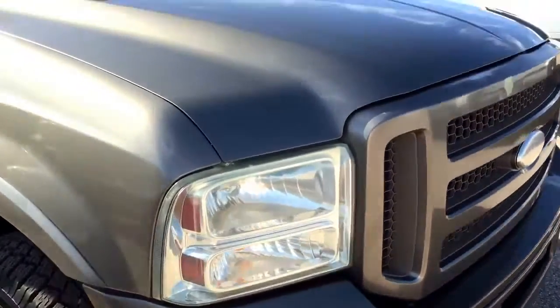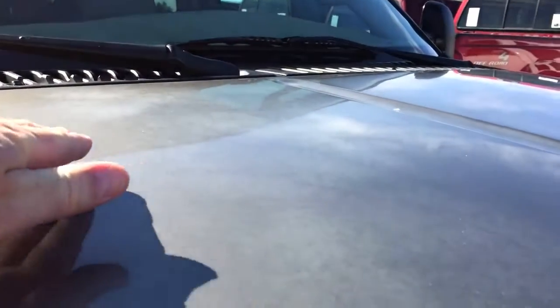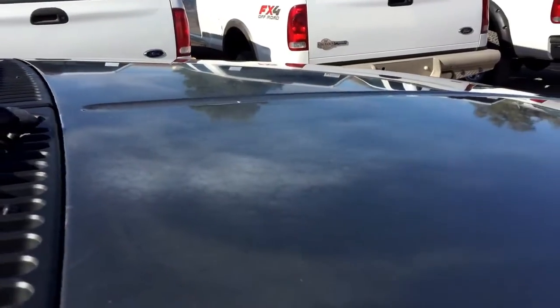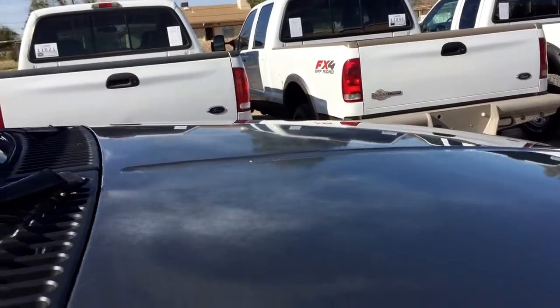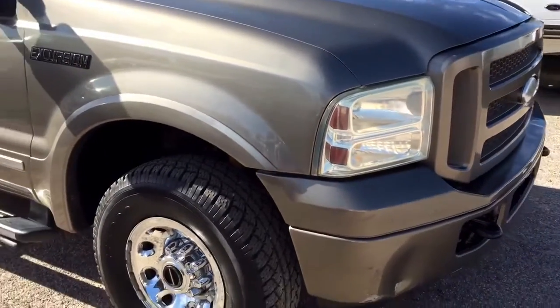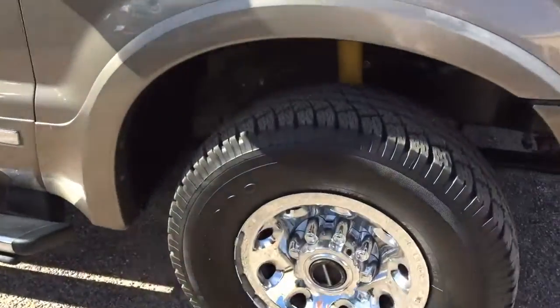My brother's going to take 50 to 70 HD pictures. It's got a little bit of fading on the hood. I don't know if you can see that or not. Also, it's a Tucson thing. Any real hot desert climate, that color especially does it. Generally, for 167,000 miles, this thing looks great.